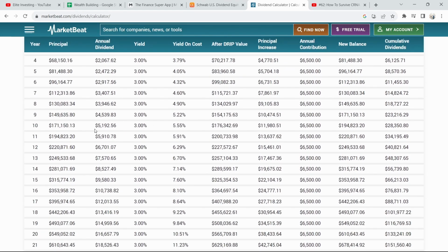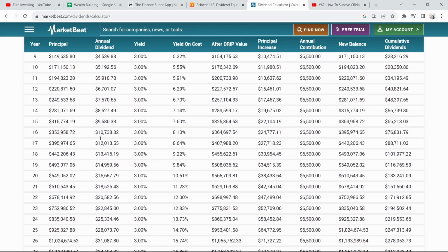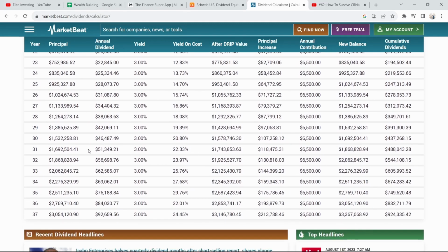Obviously, in the first couple of 10 years, you're not going to have that much dividend income, but once you start getting closer to that retirement phase, you're going to be having $92,000 a year in dividend income. That is a lot. Your yield on cost is 34%, and then you'll have $3 million. If you have a Roth IRA and a 401k where you're meeting your company's match, and if you're maxing it, bonus points to you, you're going to have a very healthy and great retirement.